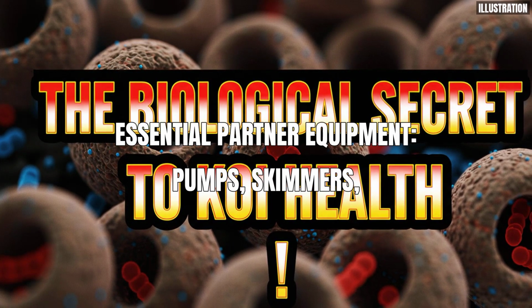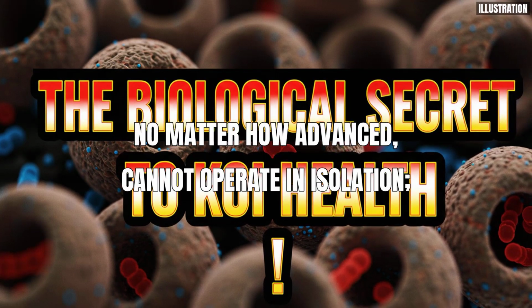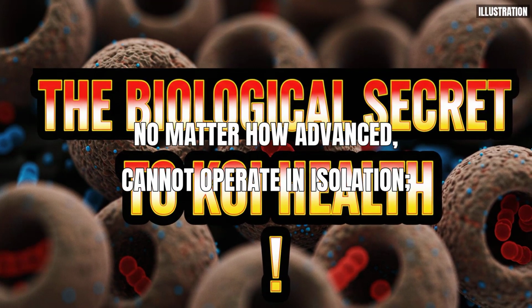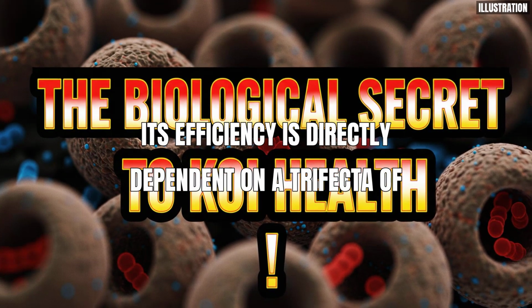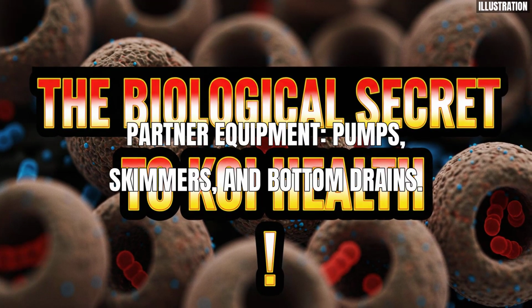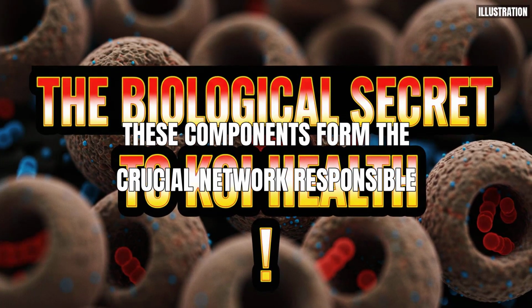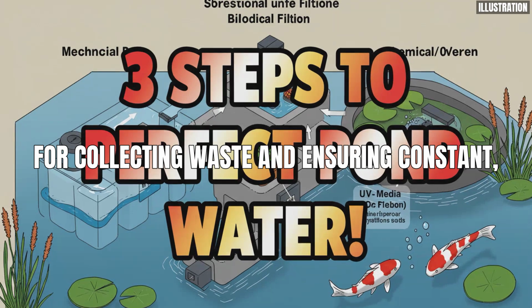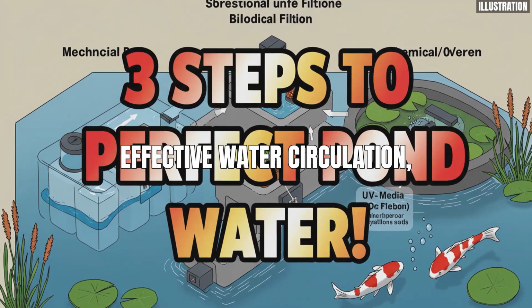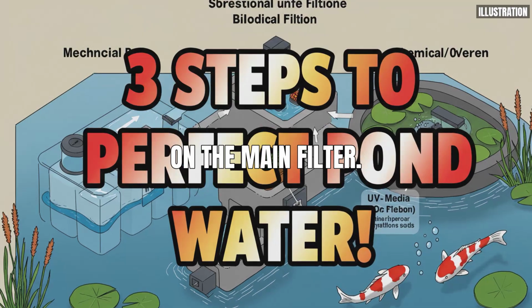Essential partner equipment: pumps, skimmers, and bottom drains. A high-performance koi pond filter, no matter how advanced, cannot operate in isolation. Its efficiency is directly dependent on a trifecta of partner equipment: pumps, skimmers, and bottom drains. These components form the crucial network responsible for collecting waste and ensuring constant, effective water circulation, which together drastically lessens the bioload stress on the main filter.